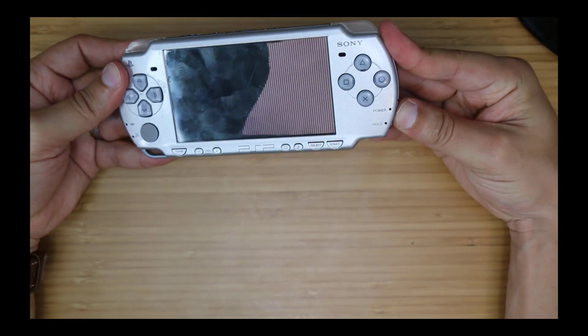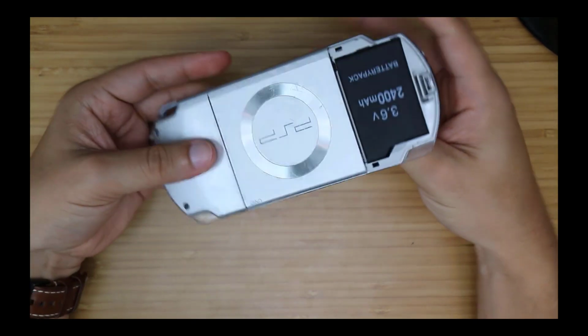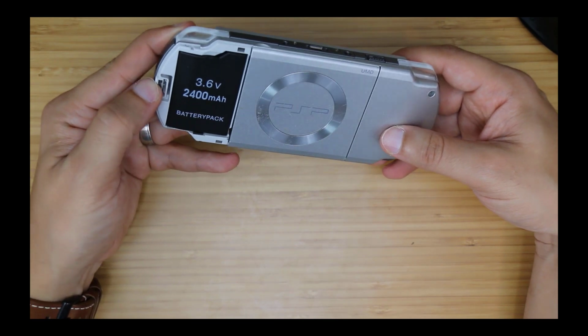So let me turn this back on. The good news is the battery that I had for this works. Like I said, I need a door. But that's kind of an unfortunate thing. So let's see what we do later on.